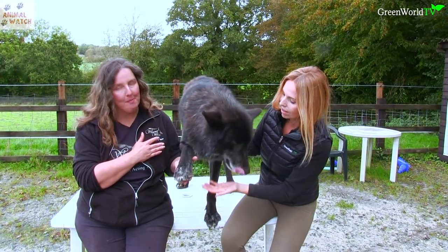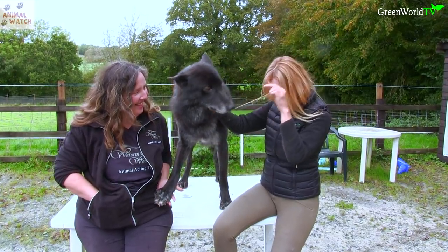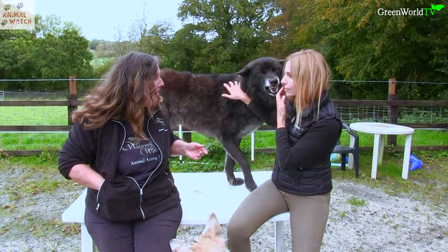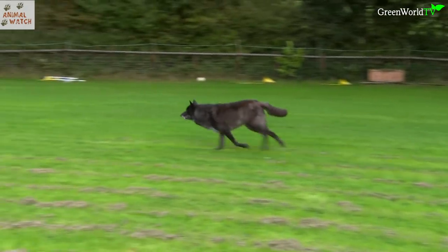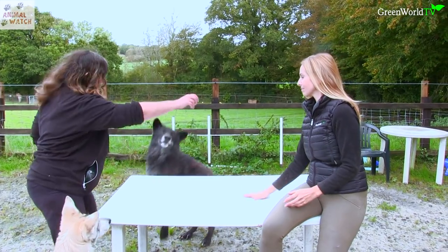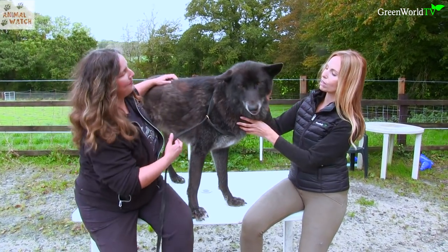That's his paw in my hand, and I've got big mitts. And as you can see, they're mighty mitts. Yeah. And they're obviously, especially when you're looking at the North American wolf, which is what's in his ancestry, they're going to do a lot of running on snow. Yes. So essentially, he's got massive inbuilt snowshoes. Hop, hop, hop, hop, hop. Good boy. Good boy.